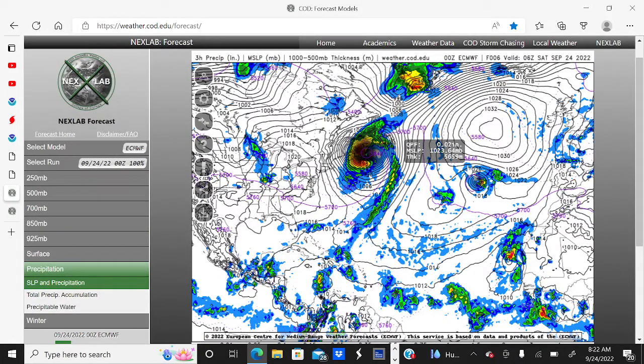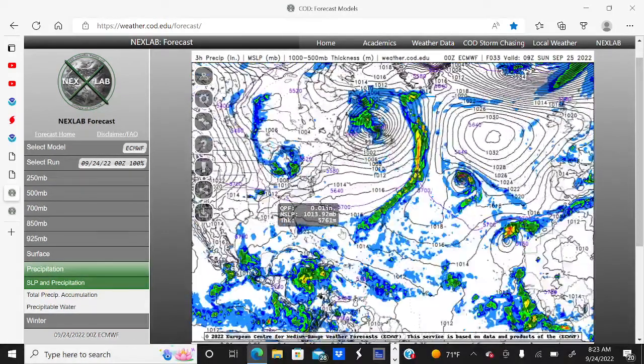So the European model still has Ian as a tropical depression as of right now, Saturday, September the 24th. And going into the 25th, the European model is still not developing it. And as we already know, we already have Tropical Storm Ian, so the European model is going to be weaker than what is actually verifying right now.